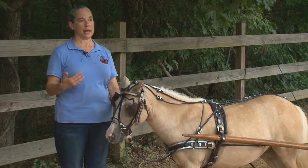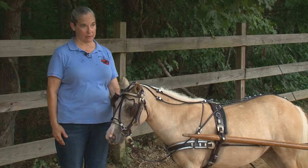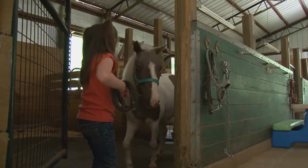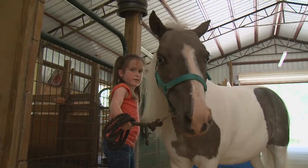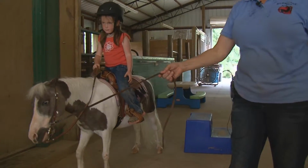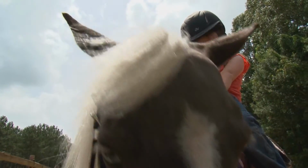So if I wouldn't allow a big horse to do that, I shouldn't allow my miniature to do that. So as a result, my horses are fairly well-mannered. I'm not going to tell you they're always well-mannered because they all have their moments. They are a horse. They are still a horse. Jaden does like to be around them. She enjoys being around them.